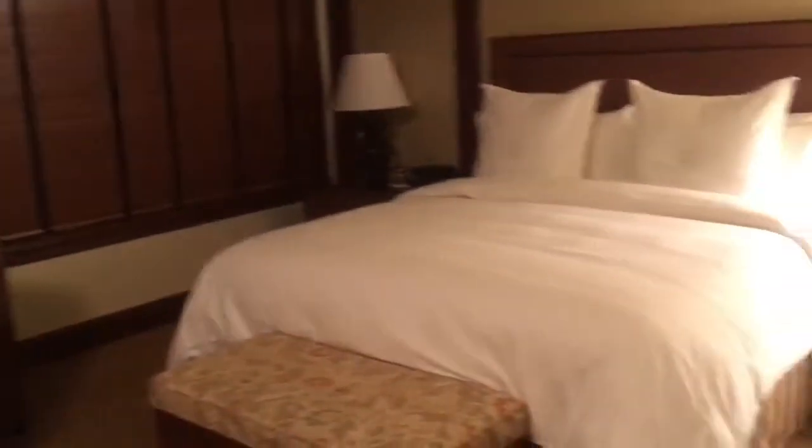Okay, let's just go in. So resort room. It has a desk, a phone, some menu to store your stuff, the fireplace where you can sit, and then the king size bed.